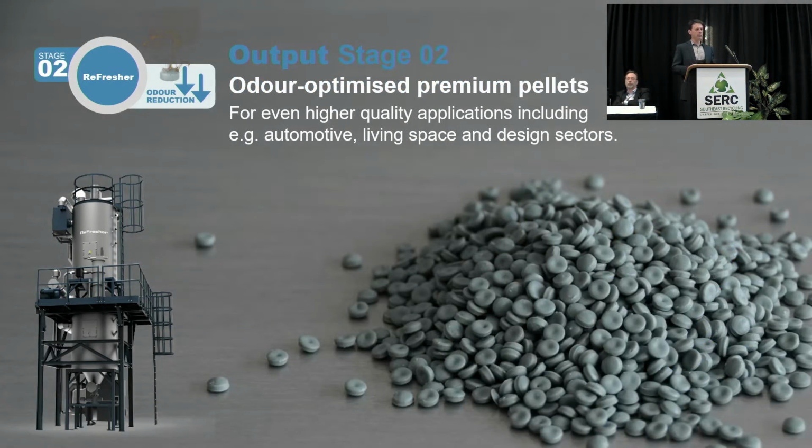So what you end up with is high-quality pellets that have been vented so you don't have a lot of gas in them, so they process quite well. And you've driven out the majority of the VOCs that are going to create odor for the folks who are buying these pellets on the market.